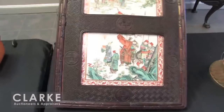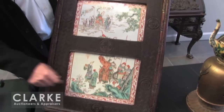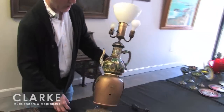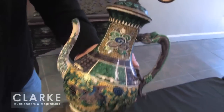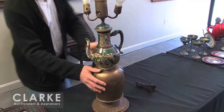And from a Larchmont house, a really beautiful antique Chinese two-panel porcelain plaque in an antique carved frame. And from a White Plains house, I think an 18th century Chinese porcelain teapot, maybe made for the Islamic market. It's been mounted in this kind of funny way, as was the fashion in the 50s or 60s, as a lamp, but I think the focus should be this teapot.